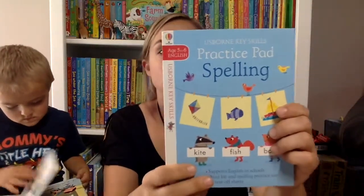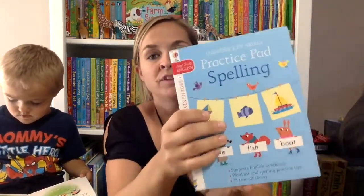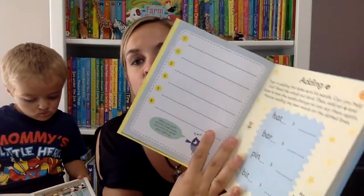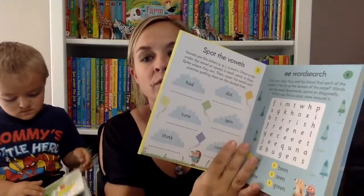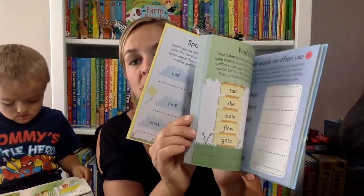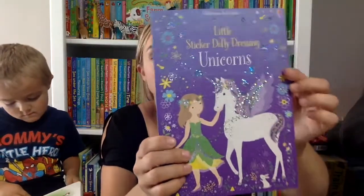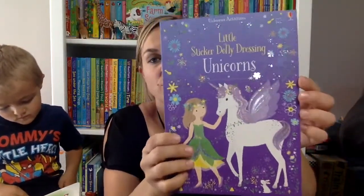Then we have a practice pad, spelling. We also have this in addition and multiplication, and maybe division, I can't remember. But this one's all about spelling. So this one is perfect for kids to do in the summer. Really great way for them to keep up on their schoolwork. Summer slide is a real thing. Kids can lose up to like 2 months of their education in the summer when they aren't keeping up with reading and doing stuff like that. So any of these books would be perfect for that.